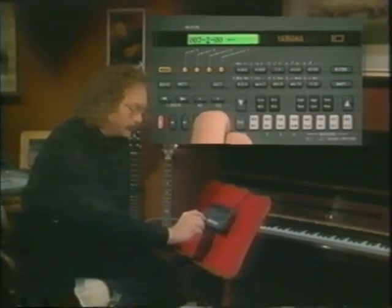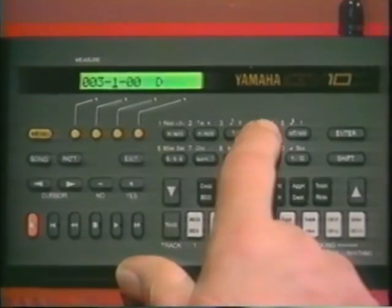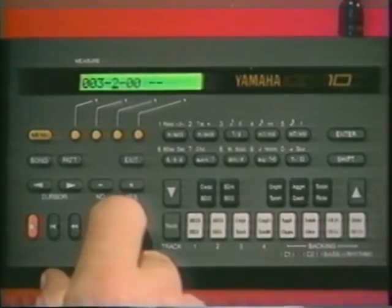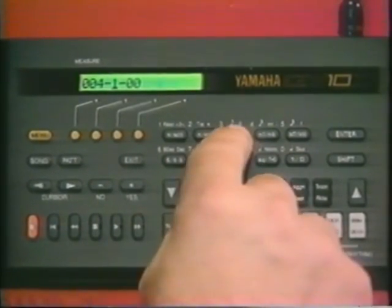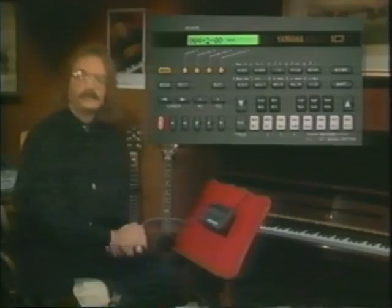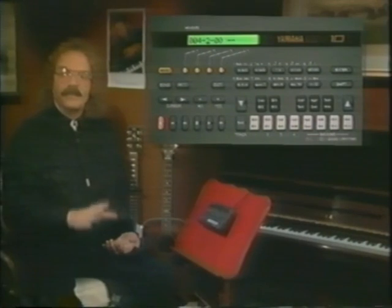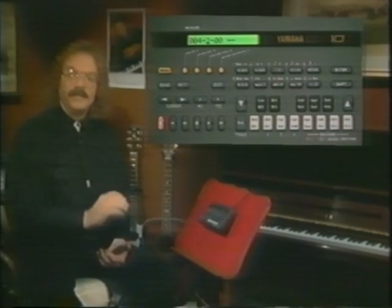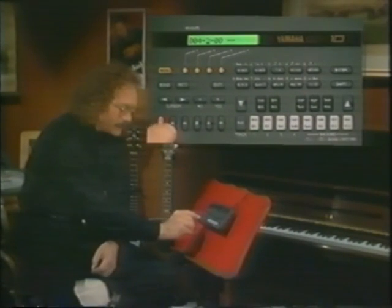Advance to the next bar and choose D minor 7. Now move to the 4th bar for the 5 chord. Now, we can repeat this procedure for the duration of a typical song, but for the purposes of this demonstration, I think you'll be able to get the idea from this 4-bar chord progression. With this chord progression in place, let's return to the top of the song by pressing the back to the top button.